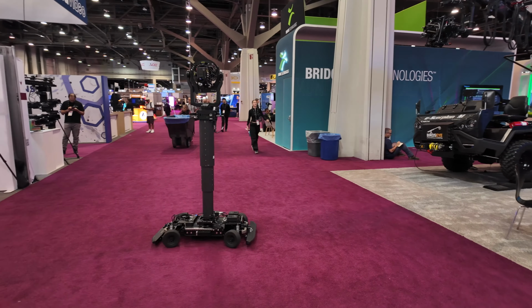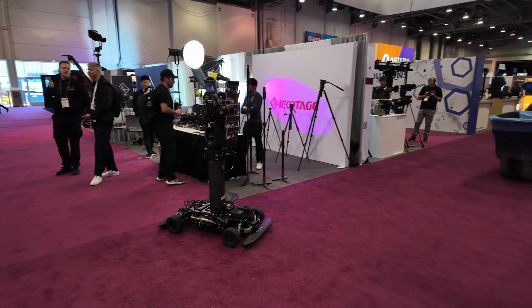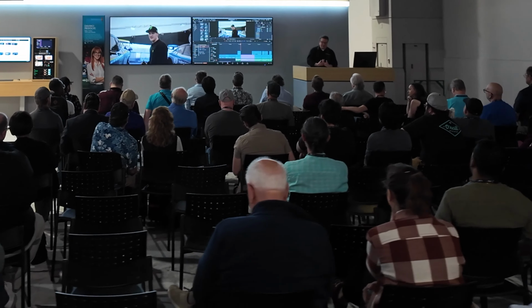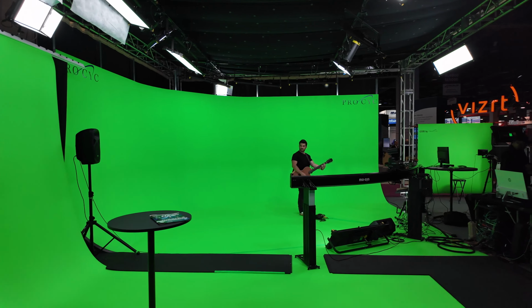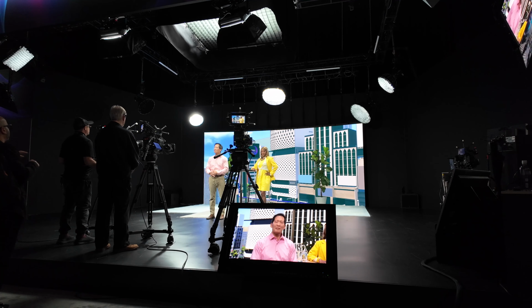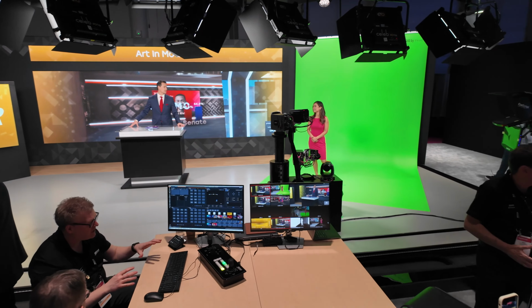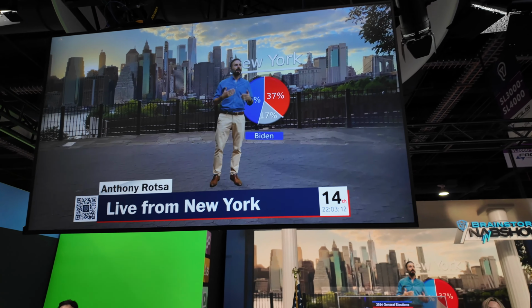And it's also fun to look at stuff we're probably never going to buy, like this mobile robotic camera with telescoping post. There's lots of free seminars going on throughout the show, and very cool demonstrations, the latest of which is virtual sets. So Sony, Ross, and Brainstorm are just a few of the companies showing off the use of virtual sets.